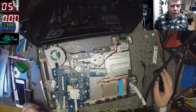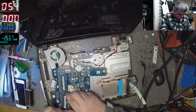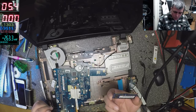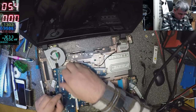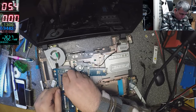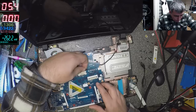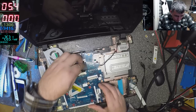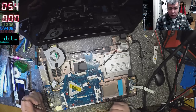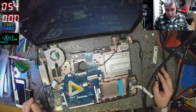Okay, let's try to refit the memory. Let's try again. Yeah. Maybe it will work. That's all we need. Power. It's on. Yeah, one second. And it's on. The computer is working.